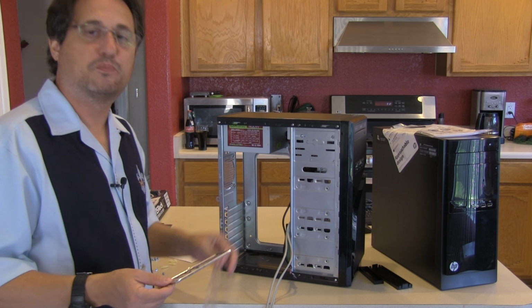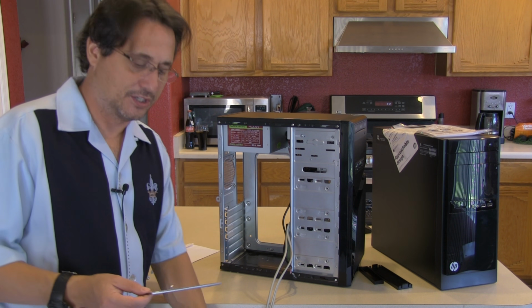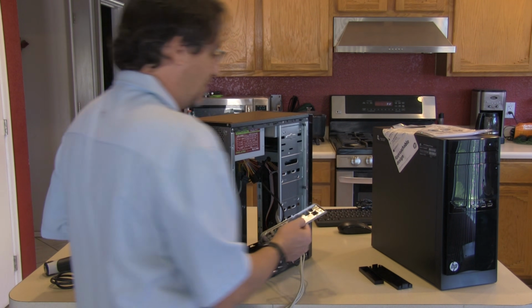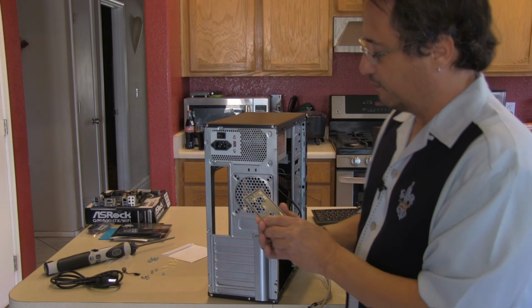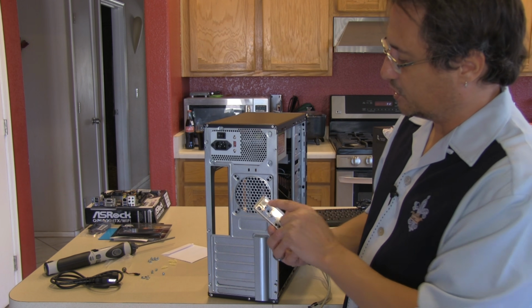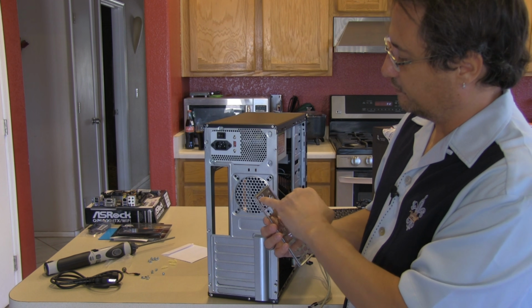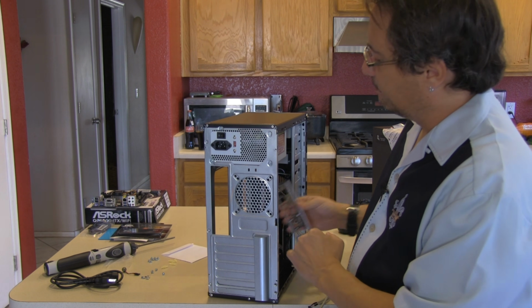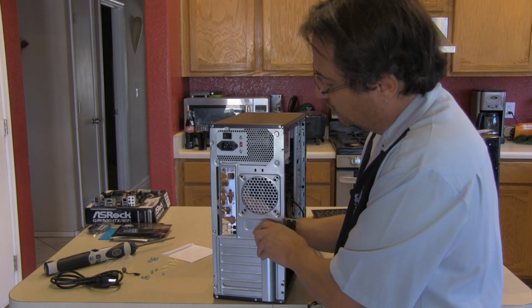I'm kind of expecting the worst and hoping for the best. Here's our I/O shield. You've seen me put this in dozens of times before. The hole for the keyboard is going to go towards the top. There's also a hole for the antenna for the motherboard, for the Wi-Fi. And then speaker holes always go on the bottom. And this just snaps into place.